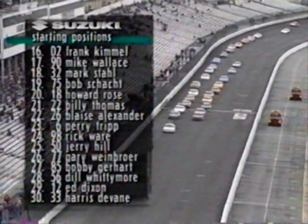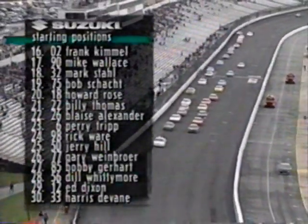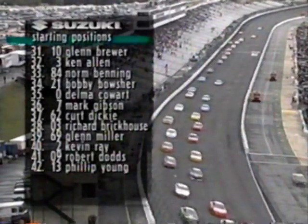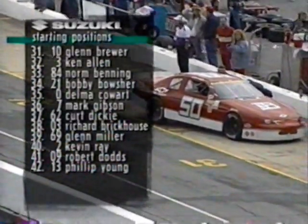And there we see the 2 drivers, Neil Whittemore back in 28th and Harris Devane in 30th. Both those drivers are battling for the Rookie of the Year. If Hillenberg doesn't win the championship, he will be the Rookie of the Year. If he does, those guys could be named Rookie of the Year. And there's the car number 21, Bobby Boucher, back in 34th spot. He's the 2-time series champion.